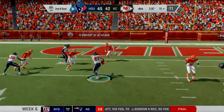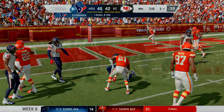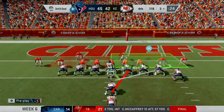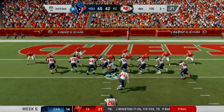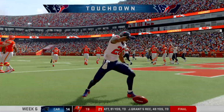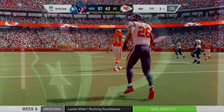They'll run it here. This is Deontay Foreman. And he'll be brought down here at the 3-yard line. A nice run there, 8 yards. Moves him much closer to the goal line now for 3rd down. So it's 3rd and goal now, and this is where the Arrowhead crowd can make it very tough. They'll try to punch it in with Miller. And he gets into the end zone. Touchdown, Houston. A 3-yard touchdown run.